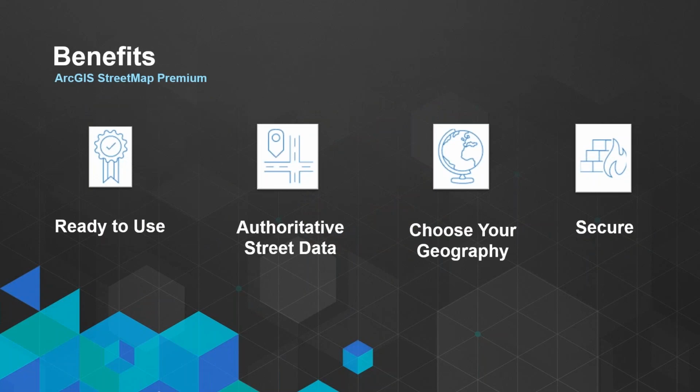And the benefits, Sarah? Right, so StreetMap Premium, and these are similar benefits to our other on-premises products, and online for that matter. They're ready to use. That's a big one. The maps, the locators, and the network have been prepared to work with ArcGIS products. If you've ever tried to manage road and address data sets, this can be a big time saver to have it ready to use. It's also an authoritative data set.